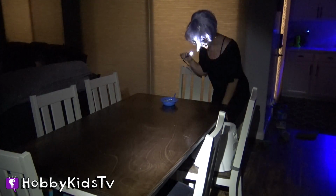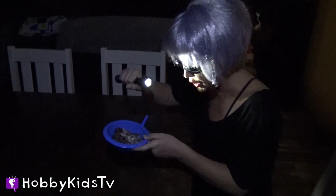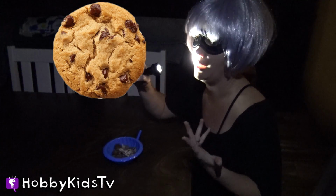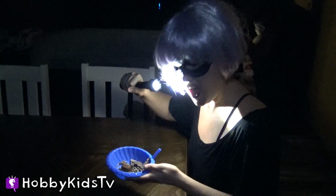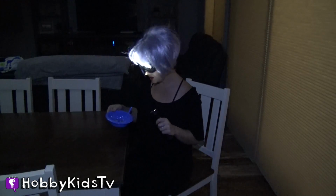Ooh, what do we have here? Hashtag sweet life. Not only do I get to steal toys, but I get to steal their treats too. Ooh, looks like yummy cookies. What are your favorite cookies? Leave it down in the comments. Mine's chocolate chip and peanut butter, and well, sugar cookies are super good. I love them all. Oh, what's this? Ew, it's PJ Mask Bowl. That totally ruins my appetite.